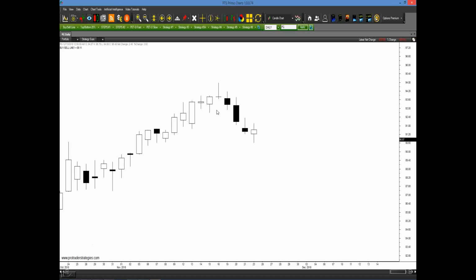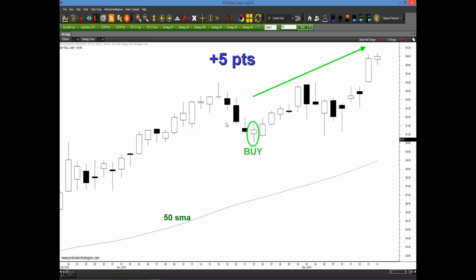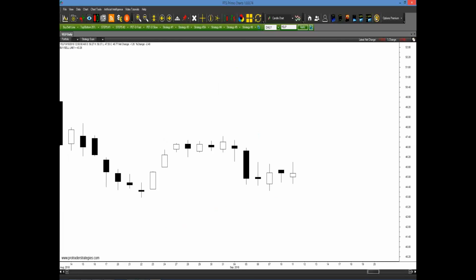All right. Well, what's the first thing we listen to? The overall trend. And sure, that may be the top, but until we go below, we're still looking for buying opportunities. And strategy number 9 gave us a buying opportunity right here. Now, it wasn't a large one, but it was a buy signal that generated 5 points in the following couple of weeks. Here's another example in Yelp.